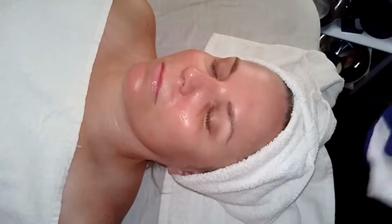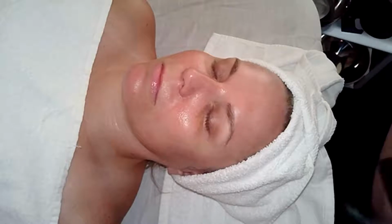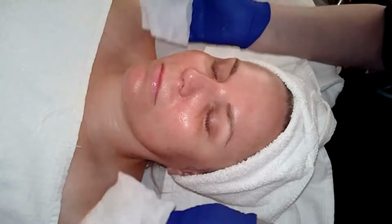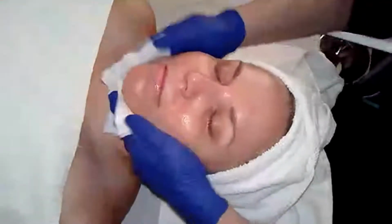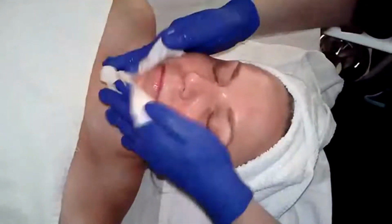So I'm going to tell my client I'm now going to neutralize the peel. And I'm going to use 4x4 disposable aesthetic wipes dipped in cool water, and I have some ice cubes in the water. And what I'm going to do is cold compresses. Now, cold water on the face is not nice as far as the sensation, so I always allow my client to know what she's going to feel. So you're going to feel coolness on your face, and I'm now going to neutralize the peel. Always tell your client what she's going to experience.